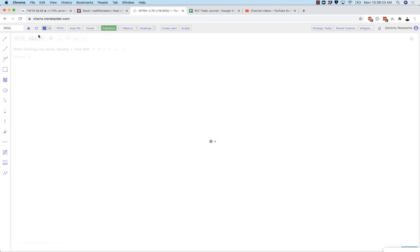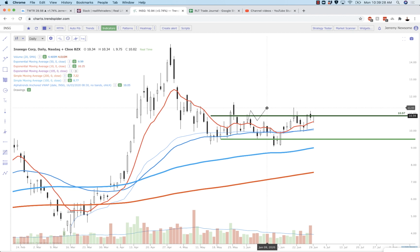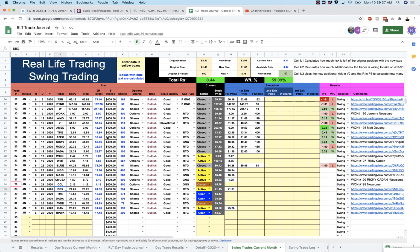INSG, so INSG and Seago. This one we're in bullish, and it's just hanging out for the most part. Nothing overly exciting. Not winning, not losing. It's just kind of break even. So we'll see if that can start bouncing.